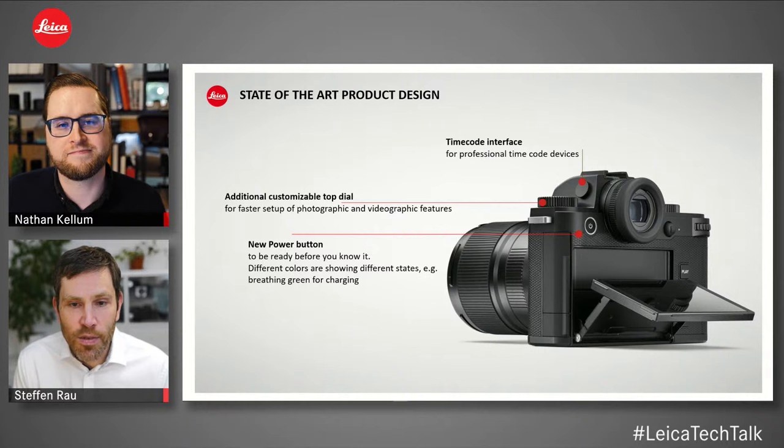And with the LED ring around it, we now have several possibilities to show several states of the camera. Right now it's showing the camera is on with a white light, and the camera is charging with a green pulsing light. But for the future, we have possibilities to show different states there. So after all, it's a really nice feature.